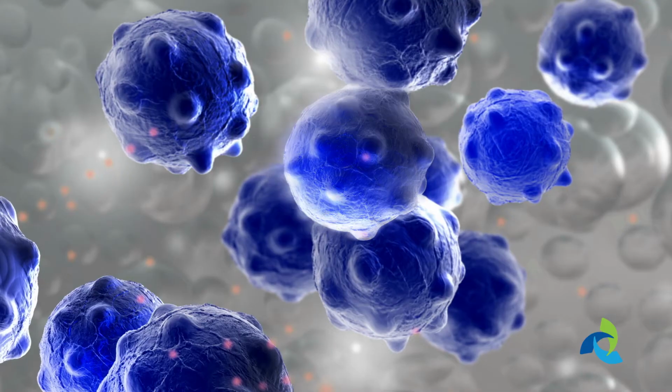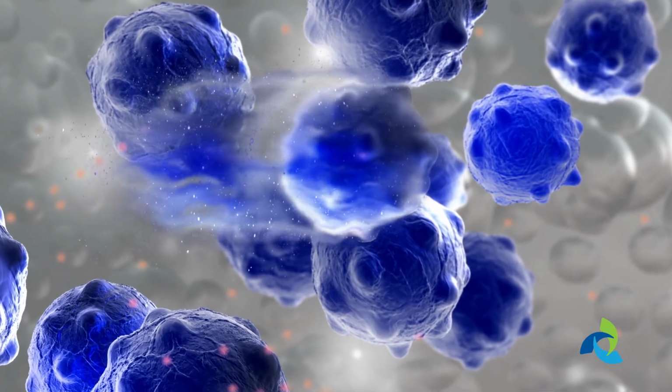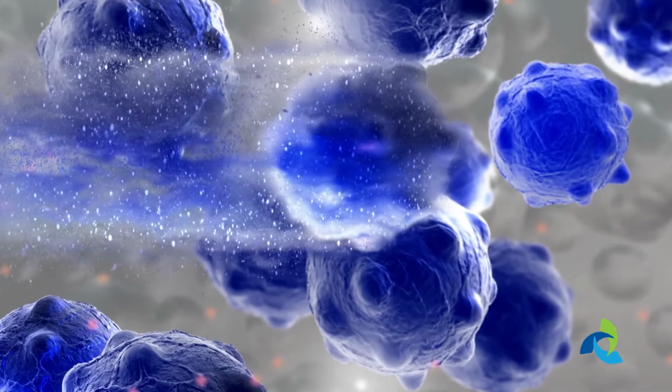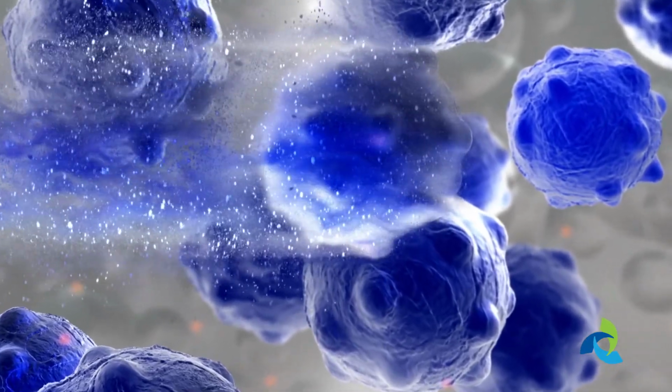Radiation works to kill cancer cells by damaging their DNA. And when a cancer cell's DNA is damaged, when it tries to divide, the cells will be killed. And that's the fundamental mechanism by which radiation works to kill cancer.